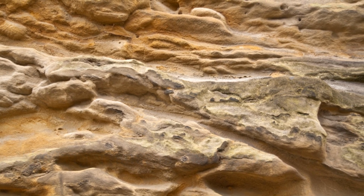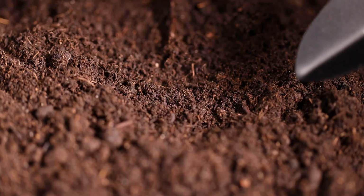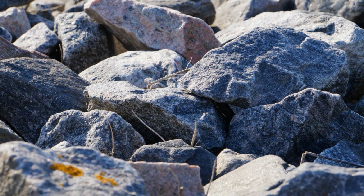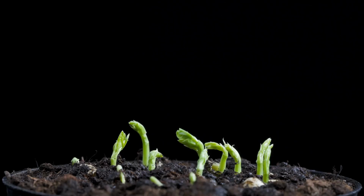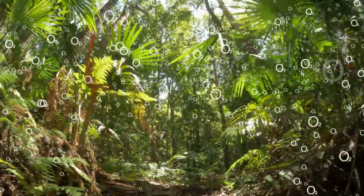Weathering might seem like a destructive force, but it's actually incredibly important for our planet. In fact, we wouldn't have soil without it. Weathering breaks down rocks into smaller and smaller pieces, eventually creating the loose, crumbly material we call soil. Soil is essential for plants to grow, and plants provide food and oxygen for all living things.